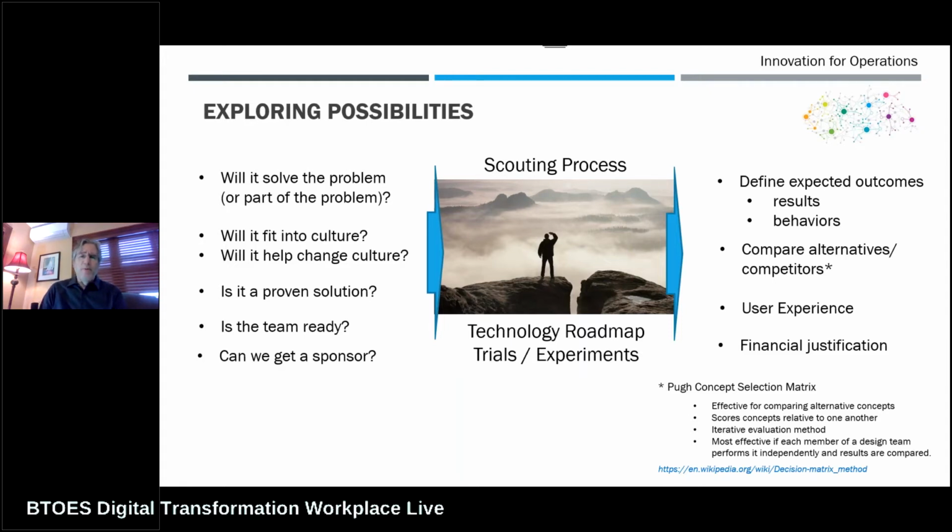Once we've entered into this process, over here on the left, we ask some pretty common exploring the possibility questions, right? Will it solve the problem? Or maybe just part of the problem. We ask a lot of culture questions. Will it fit, and will it change our culture? What are we really going for? What outcomes are we looking for in terms of behaviors and cultural change? Often we ask, is it a proven solution?